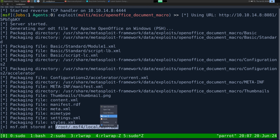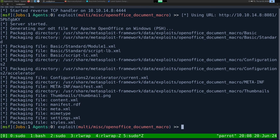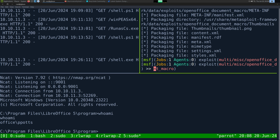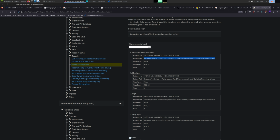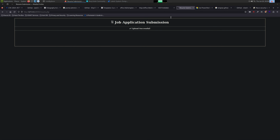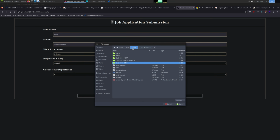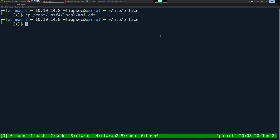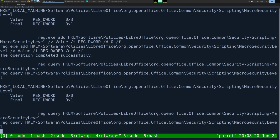And the document is stored there. So let's copy that somewhere we can access. And now let's upload it. So where is resume submission? Going to upload. Let's go up one, msf.odt. And before I do, there's probably going to be some type of cron that is setting this back, right?